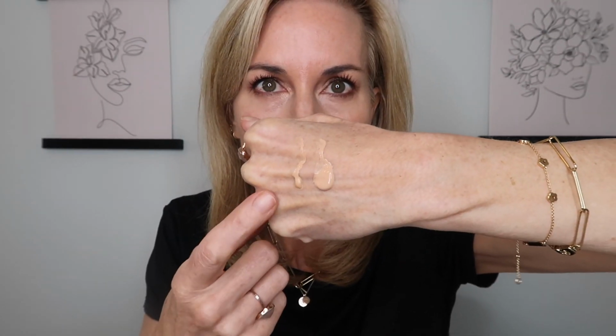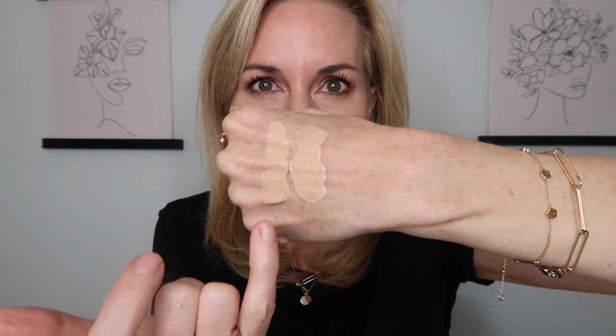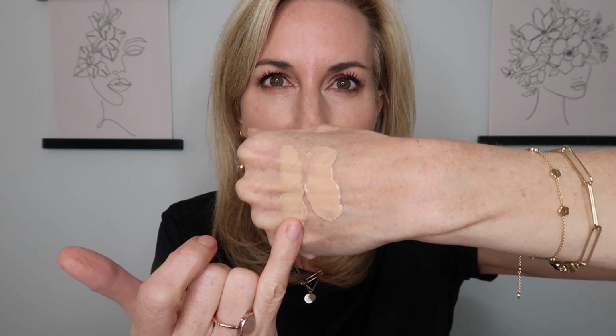Let's do a quick comparison of the two colors. This is the La Mer, and this is the Sicily. So you guys, very similar in color. Let me wipe this. There we go. Okay, so this is the Sicily in light, and this is the La Mer. The Sicily's got a little bit of warmth to it. Over here, this one's going to be a little bit more neutral, maybe even leaning a little bit more on the yellow side.